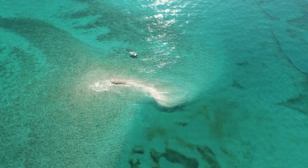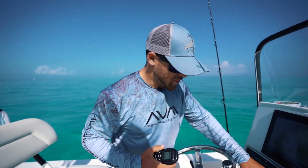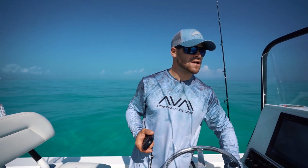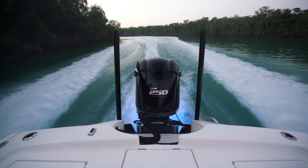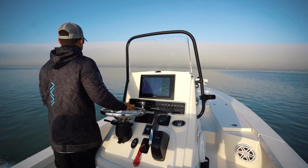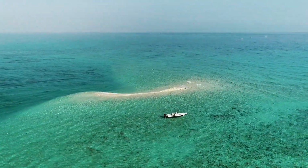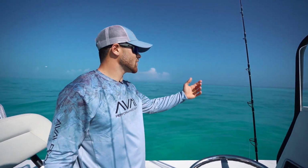So, I am not even kidding you guys. We have ran 180 miles today. We burned 50 gallons of fuel, which is basically an entire tank in this Pathfinder. We started here in Key Largo first thing in the morning. We ran into Everglades National Park. We ran into the Gulf of Mexico. We ran down to Big Pine Key, and now we're all the way back up in Tavernier. So, to say the least, we have put in our time. We have put in work today trying to catch a fish, and this is kind of our last resort.